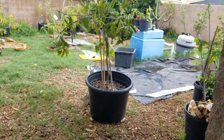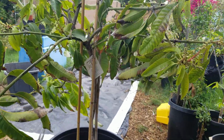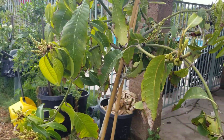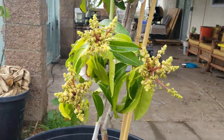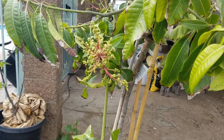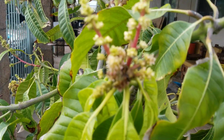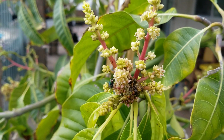So over here on this side we got the ready to produce trees. This is a Keri mango. It's in a 25-gallon container. Structure wise doesn't look the best, but it did give me about 10 fruits last year, and so I'm happy with that. I'm happy with the taste of the fruit. And there's panicles everywhere, and you've got pollinators of all sorts. I'll take that.